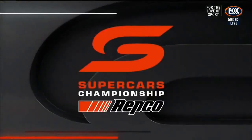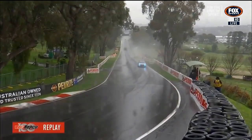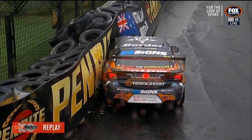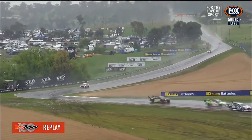Yes. And Tim Slade's driving that car at the moment. We don't know what the story is. Yeah, here's the replay. And he's run very wide. In fact, he's braked so late that he's ended up on the crest of the road down there on the crown and has fallen off the edge of the road and buried it pretty heavily into the tyres. There's going to be a bit of that going on this weekend.